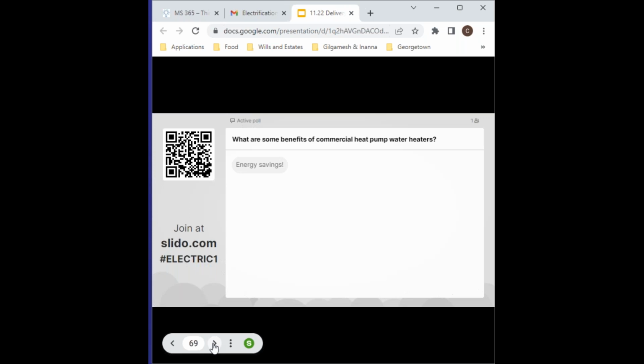All right, what other questions do you have about commercial heat pump water heaters? Does it take longer to heat water back up in the heat pump tanks? Well, yeah, it would, especially if the tank is very, very large. It depends on the size of the tank, basically. But for the commercial systems, we would assume that it is a big tank.